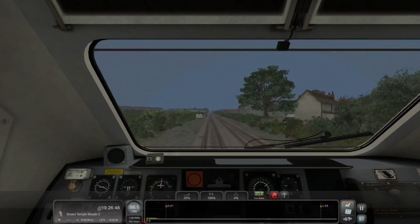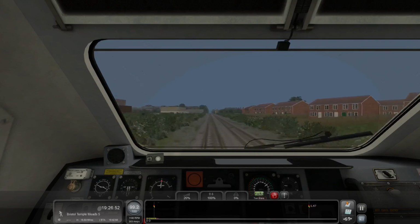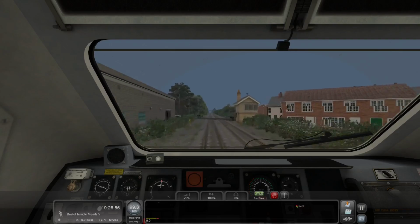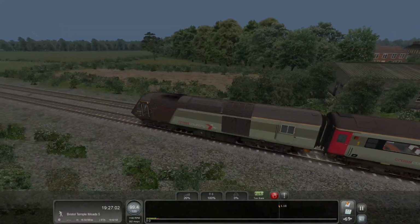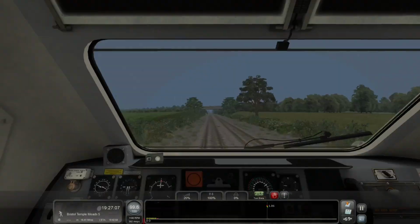Somewhere to the right of us is a location called Puxton Park. Puxton Park has its own little miniature railway from what I can see. So just over in that direction somewhere, behind all the trees, Puxton Park is somewhere over there.